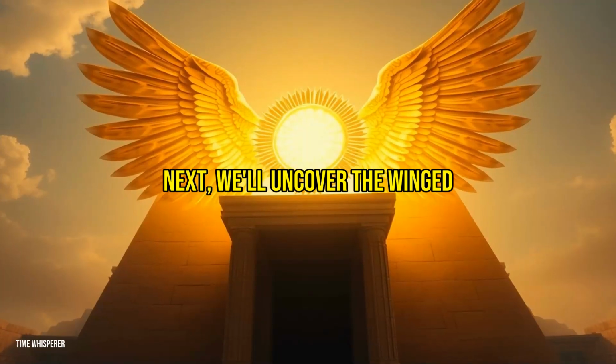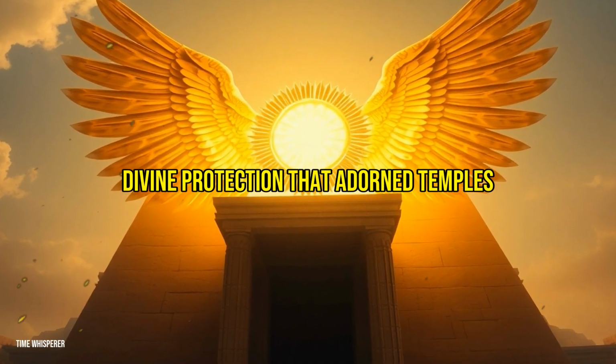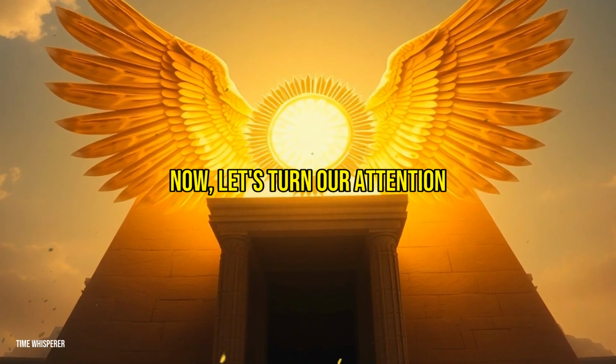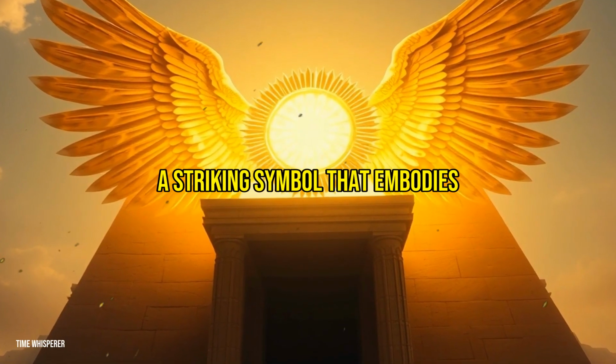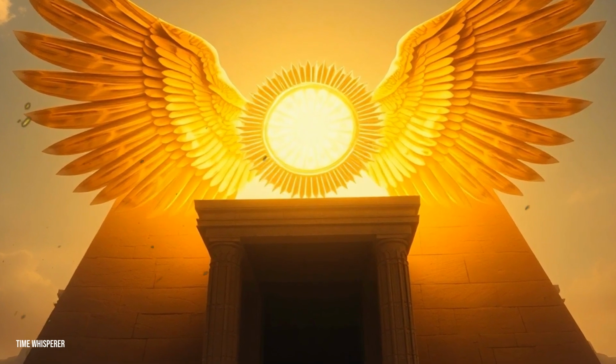Next, we'll uncover the winged sun disk, a symbol of divine protection that adorned temples and amulets, guarding both the living and the dead. Now, let's turn our attention to the winged sun disk, a striking symbol that embodies divine protection and the eternal power of the sun.